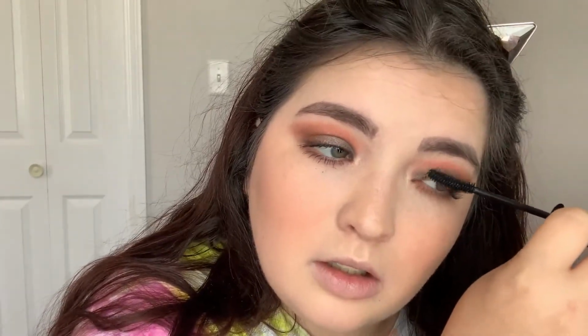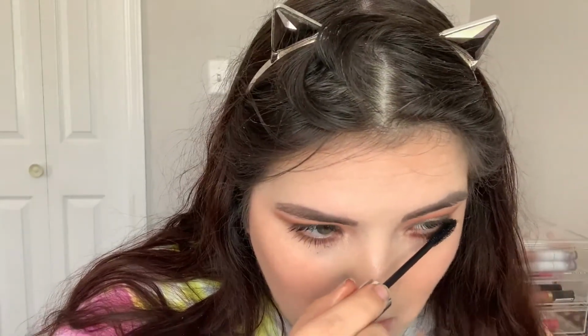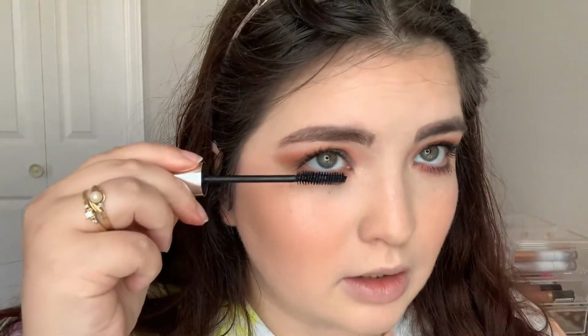I do like this mascara though. I like it a lot. Like now that I have my eyes done, my brows don't look as bad. But I could just be wishfully thinking. I also don't think the brow product was bad. I think that was also me. Yeah, I really like this mascara, you guys. It did transfer a little bit, but we'll get that off of there.